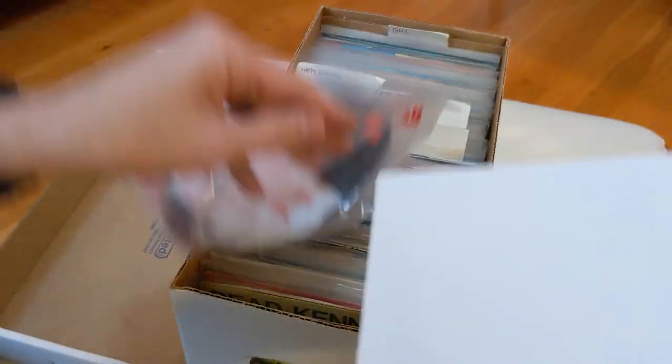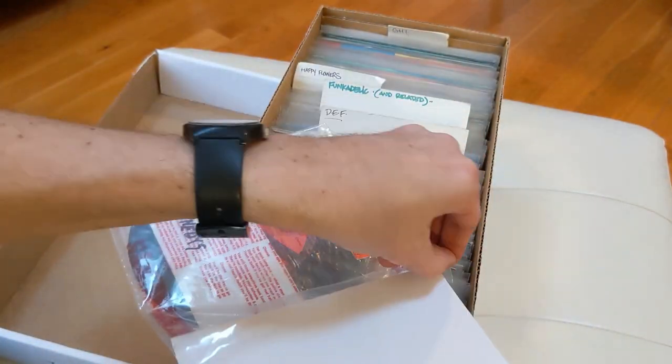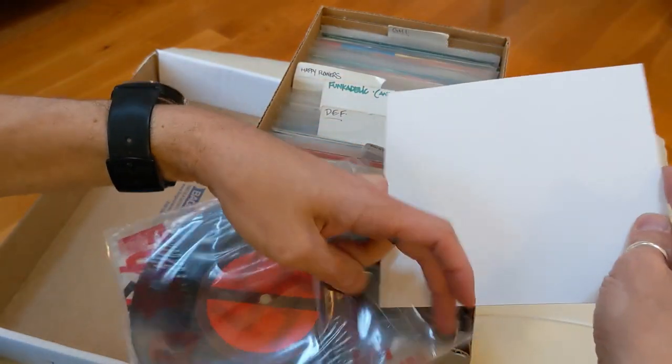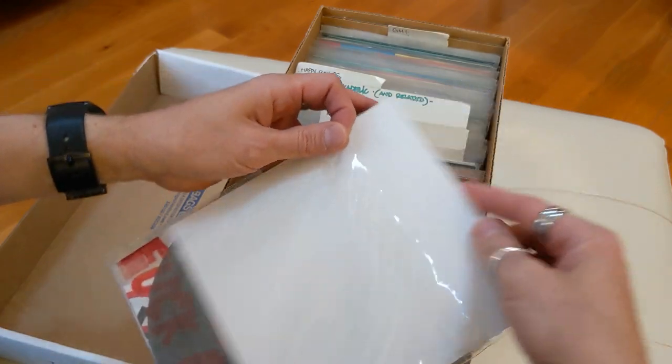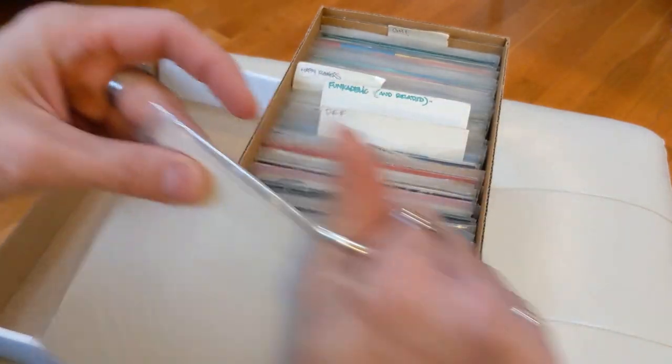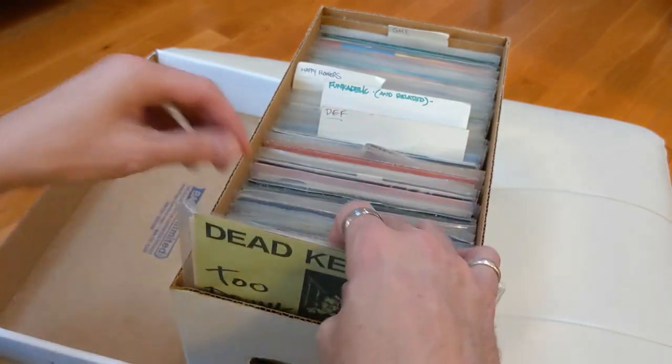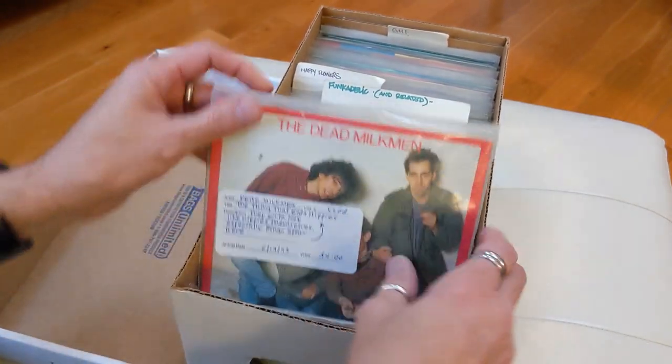So yeah, 7-inch records. The thing about 7-inch records is that they're really hard to display for other people to see. The only way you can really display them or store them is in boxes like this. If you put them on a shelf, you can't see anything, there's no spine to see. It's really hard to flip through them.